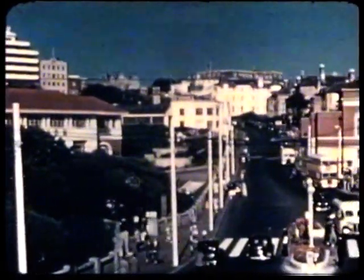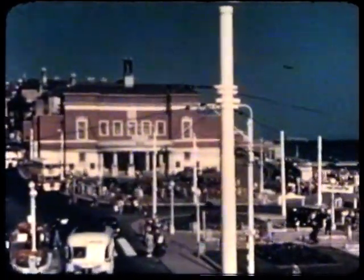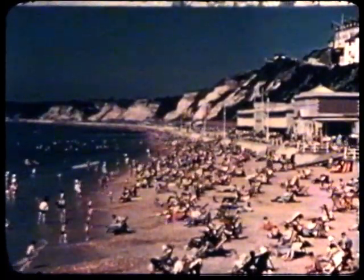The pier approach is one of the town's busiest spots. On its far side are the indoor swimming baths, where, during the summer months, visitors can enjoy the excitements and laughs of an aqua show. To the south lies the pier and the beach. And what a beach it is!